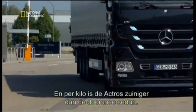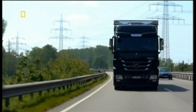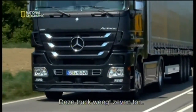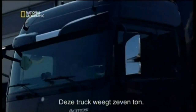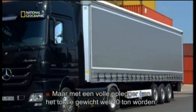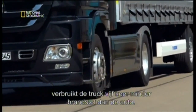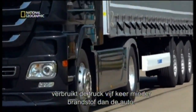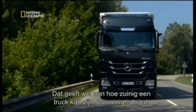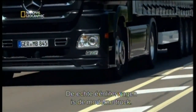And pound for pound, the Actros is more fuel efficient than the typical sedan. An average car weighs about 1.5 tons. This truck, about 7 tons. But with a fully loaded trailer, the gross vehicle weight may reach 40 tons. Simply put, for every ton of weight, the truck uses 5 times less fuel than the car. So I think that demonstrates how efficient a truck can be, or actually already is nowadays. The real 1-litre vehicle is the modern truck.